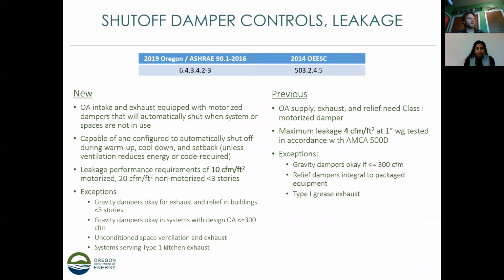For shut-off damper controls and leakage for outdoor intakes and exhaust, we actually saw a slight relaxing of the requirement for leakage rates, where before there was a requirement for 4 CFM per square foot of maximum leakage for these dampers, and that's actually increased to 10 CFM per square foot for motorized dampers. So something to be aware of with the new code.